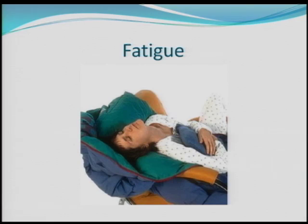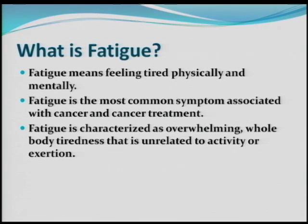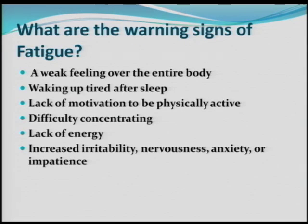All right, now we're going to talk about some of the side effects. Fatigue. So what is fatigue? You all know better than I do what fatigue is. You're tired. You're physically and mentally tired. It's a weak feeling over your entire body. You wake up tired after you've slept. You have no motivation to do anything. You can't concentrate. You have no energy. And the last one, you're anxious, you're nervous, and you're fussing at that spouse because they're the ones that are closest to you and the safest for you to fuss at.